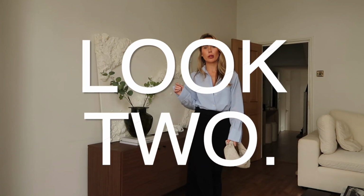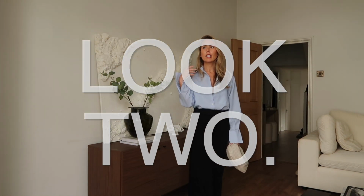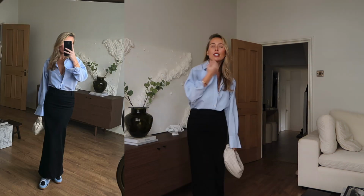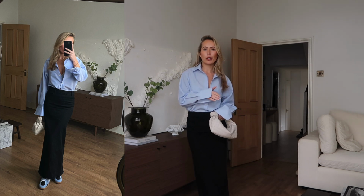Okay, look number two. I was actually lying in bed last night. Don't know if anyone else does this, but I was lying in bed last night, couldn't sleep. I just randomly go through items that were in my wardrobe and think how I can wear them. So for example, I've had this blue shirt in my wardrobe for so long, never worn it. And I don't know why, because a blue shirt is so easy to style. I just haven't styled it up. So I was lying in bed last night thinking about it, and I actually wrote in my notes, blue shirt, black skirt, trainers. So this is the look.